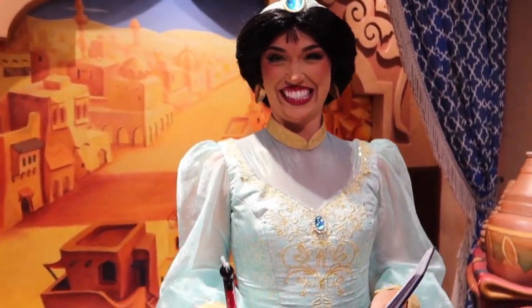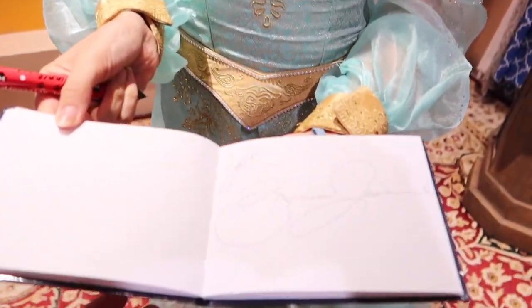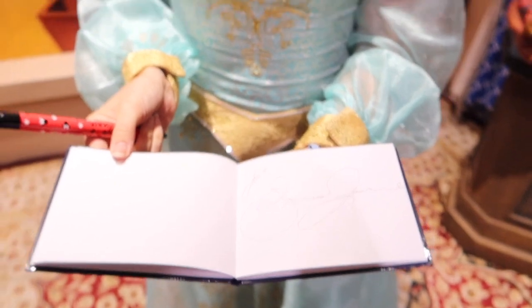Oh, that would be wonderful. Thank you so much. Look, it says love Princess Jasmine. Thank you so much. All right, friends, that was pretty awesome. Princess Jasmine just gave us an opportunity to call on the magic carpet and use him. I feel like that's a huge win in our book. That's amazing. We're making such good friends with these characters and with the princesses.